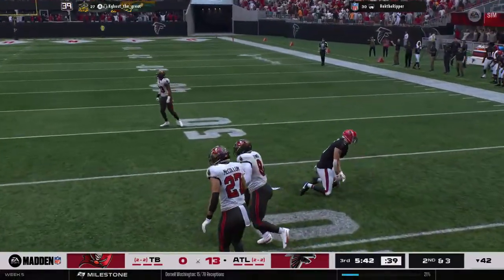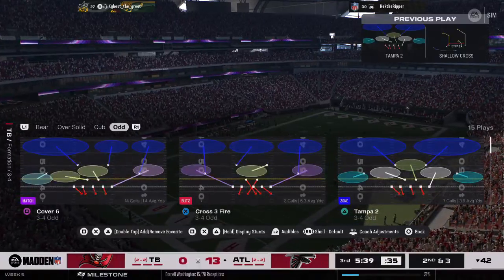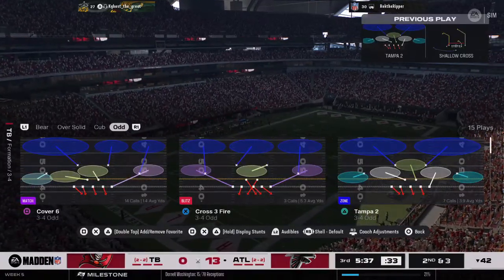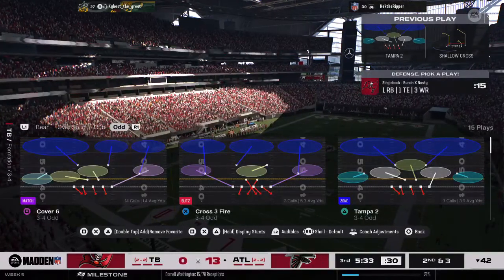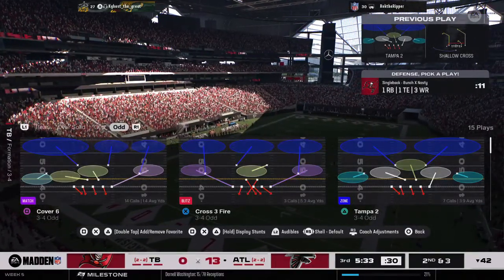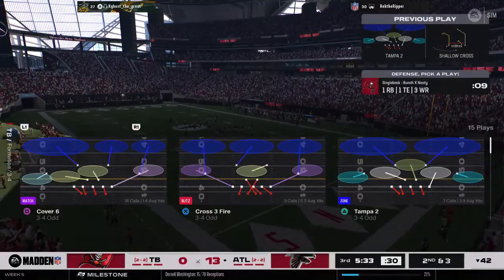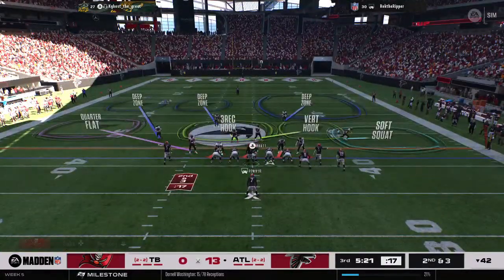So the completion is good for 7 there. And it'll be 2nd down. One thing you're hoping for when you run drag routes, you're able to hit a receiver in stride and he can pick up a lot of yardage after the catch. But in this situation, the defense was effective, able to stop him before he could get a good head of steam going. From the 42-yard line, here's 2nd and 3.